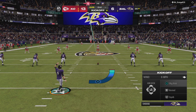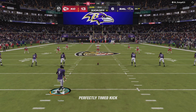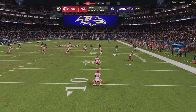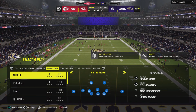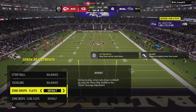Justin Tucker to kick off for Baltimore. So not much time to work with here. 9 seconds remain in the half as this one is away. And no alley to be found. The coverage was solid, and he's dropped at the 18. First and 10 at their own 18-yard line.